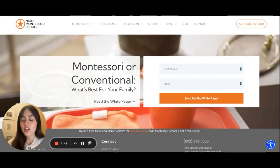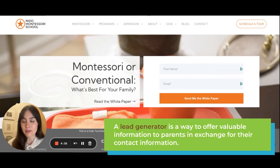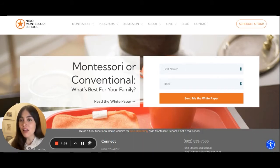But basically, a lead generator is going to be a way for you to exchange valuable information for a parent's contact information, such as their email. What you could then do with that email is add it to your email list. You can send them email nurtures. You can inform them about open houses, parenting events, etc., and just keep yourself top of mind for that prospective parent.